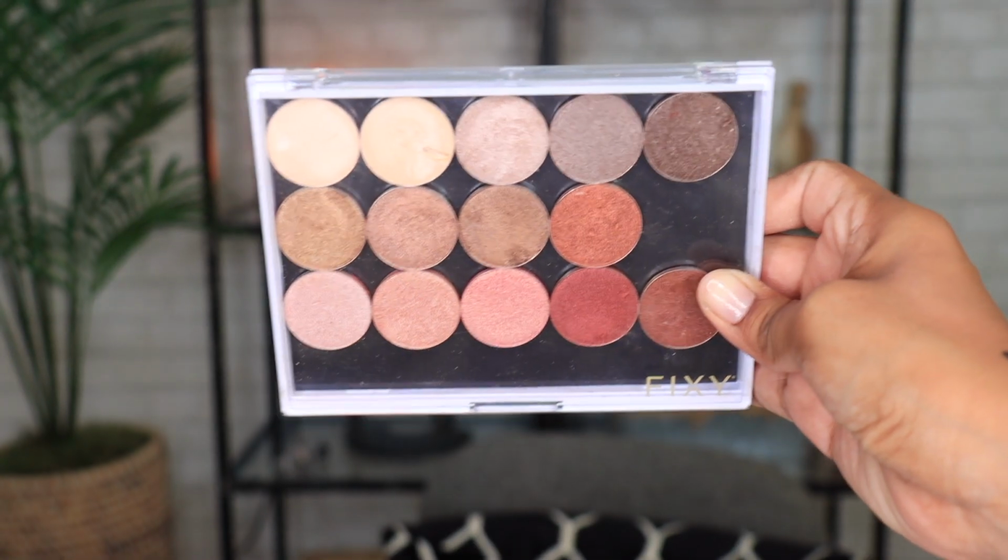So now we're gonna move on to another empty palette. I wanted to try something a little bit more affordable, and this is from the company Fixy magnetic makeup palettes. And I bought not one, not two, but I got 4 of them. And I already started depotting one of my favorite palettes, which is the Jaclyn Hill eyeshadow palette, the first one, the OG with Morphe. This is what this palette looks like.